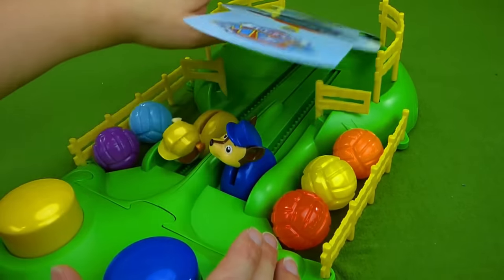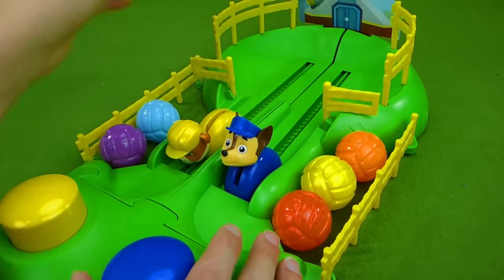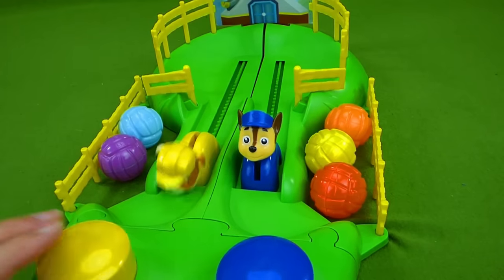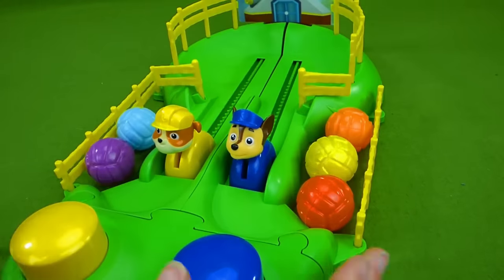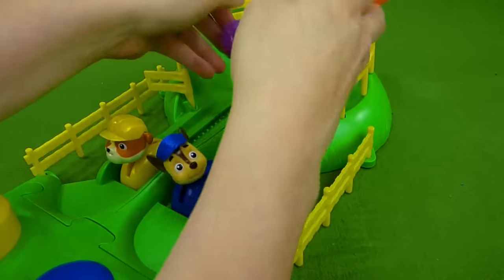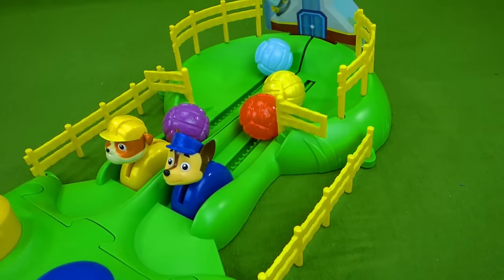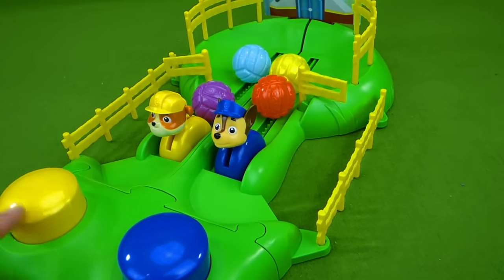Uh-oh, the lookout tower fell over. Whoops! Put that back. There we go. So Chase got 3 balls and Rubble got 2. Way to go, pups. You know we have to try that again. Here we go. And let me go get my little boy and he's gonna play with me. We'll let him be Chase and I'll be Rubble. And we'll see who wins.